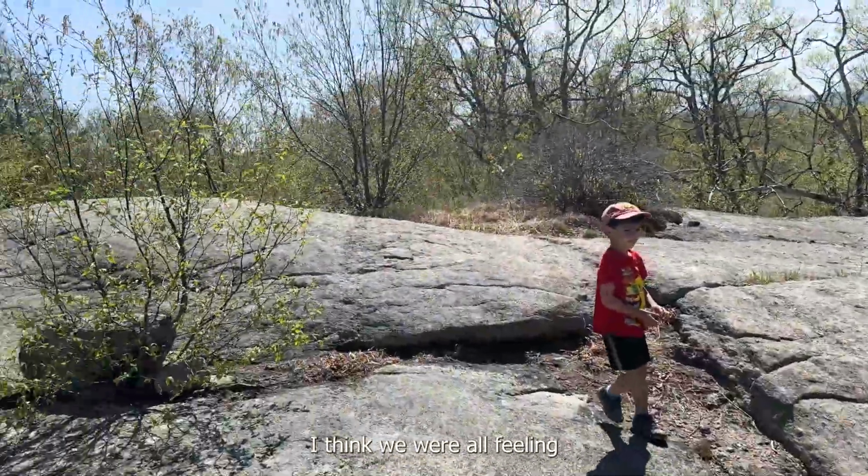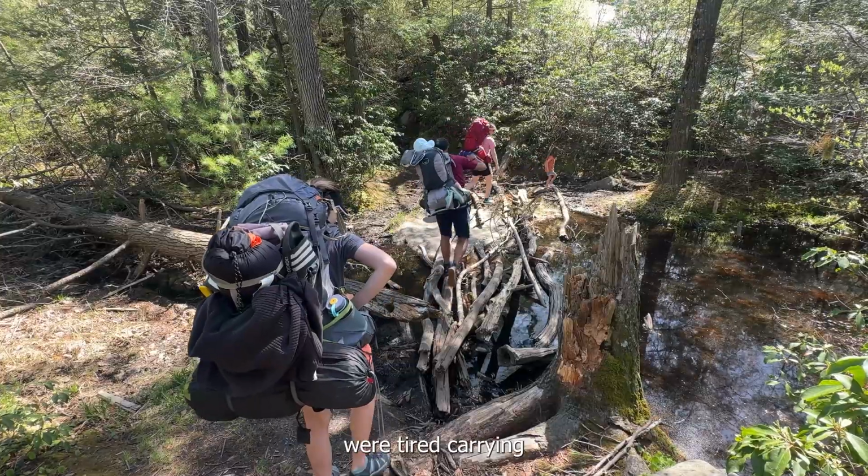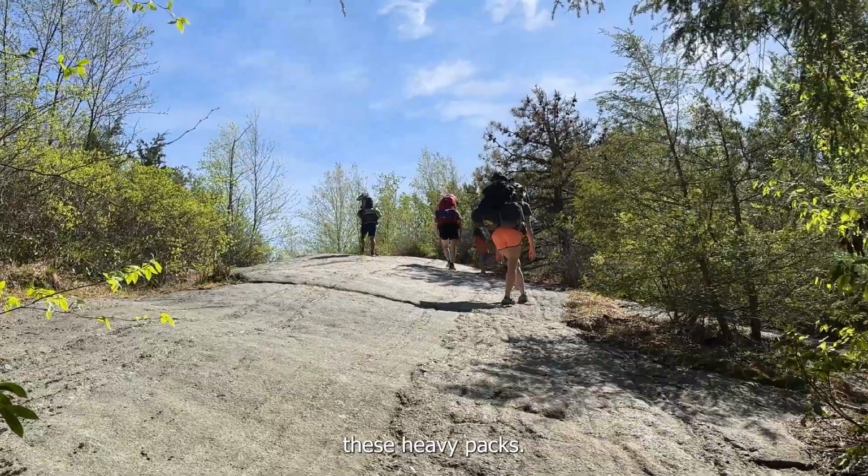I think we were all feeling at this point just ready to make camp. Kids were tired, adults were tired carrying these heavy packs.